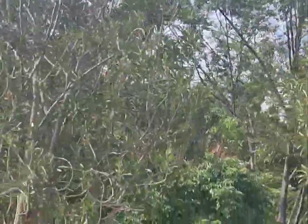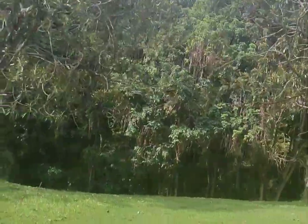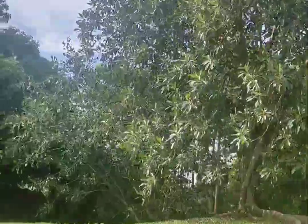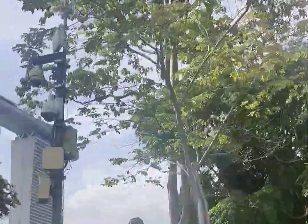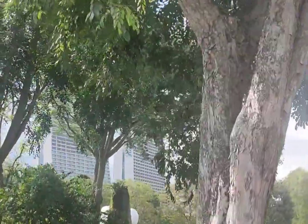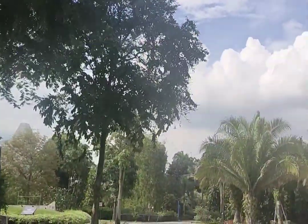The gardens and skyscrapers you see around you have been built on reclaimed land. In a way, Gardens by the Bay is actually made from small pieces from all over Singapore. The soil material used here has been recycled from different construction sites around Singapore, such as Marina Bay Sands and Resorts World Sentosa.